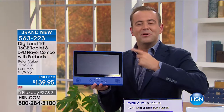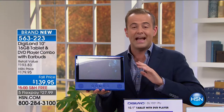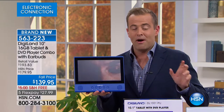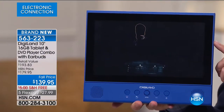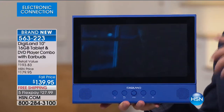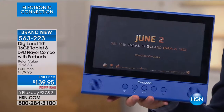But this opens up and you can put your CDs and DVDs in it. So when you're traveling for the kids, they can put their movies in. It's a brilliant idea. We launched these about 11 months ago and they've been a superstar hit on the network. This is the first time we've ever had the biggest screen and therefore also so now the lowest price. You don't just get the tablet DVD player. We're also gonna send you the earbuds.